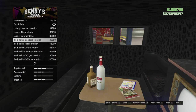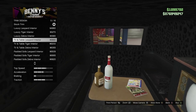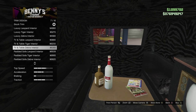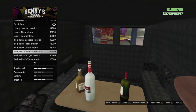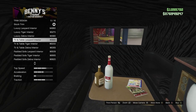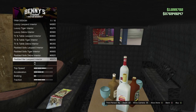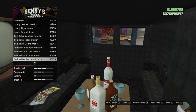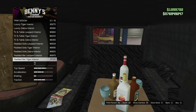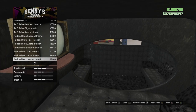Ooh. Damn! TV table and leopard interior. That's pretty cool. We got the alcohol sitting in there too. Supersize mag. Ooh. Little change of table there. Oh, we got the TV in there. TV and table. Okay, we're balling out here. Oh, TV's on the top left here. More drinks. We got some cups on there. Padded bar. The tiger. Padded bed. Ooh, that's interesting.